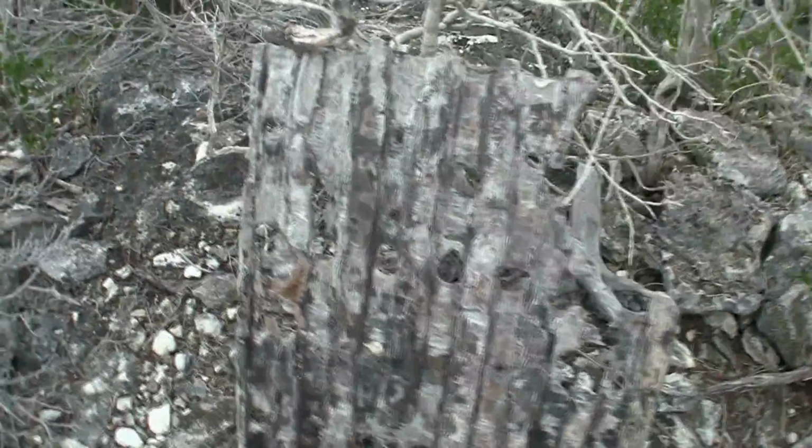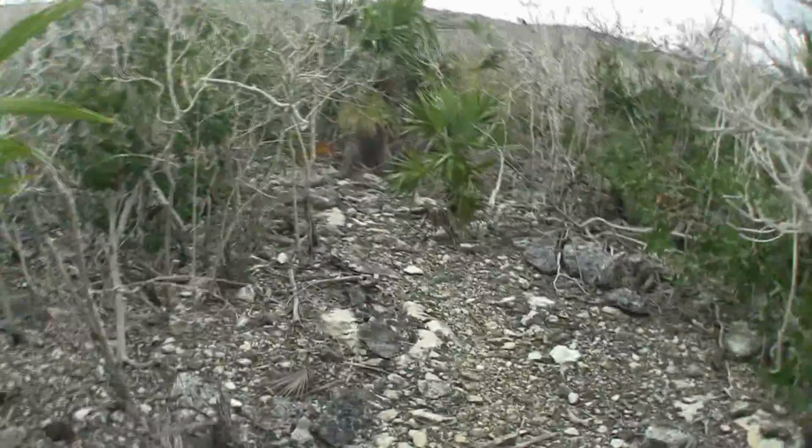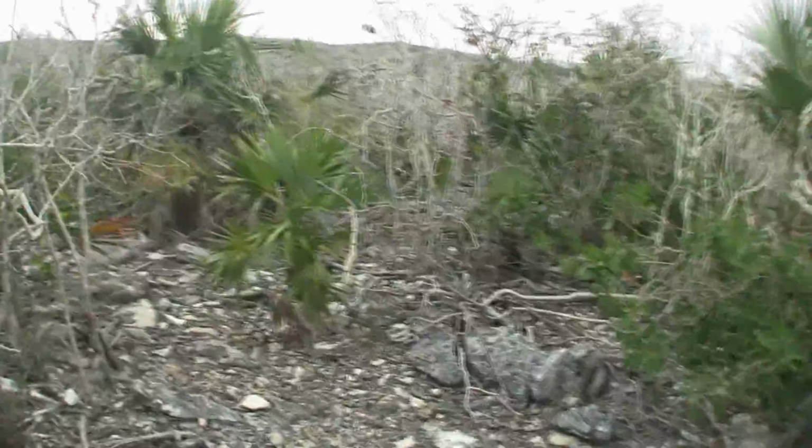Well, we're getting closer to some ruins of the Davis plantation. I don't know what the heck this was. Got it leaning up against a tree. Its bark has evenly made holes through it. So I don't know what that could have been. Anyway, it does look man-made. This is the Ruins Trail, also known as the Davis Plantation Trail.